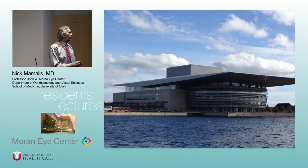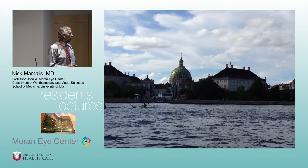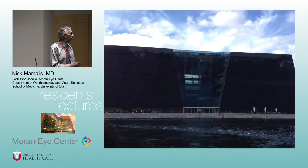So this is their opera house, right on the water. Very nice, glass and steel and very, very ultra-modern. And then, of course, you've got your old government building here, a castle that the king had lived in. And so that was built probably in the 1600s. And so a real juxtaposition of old with new.